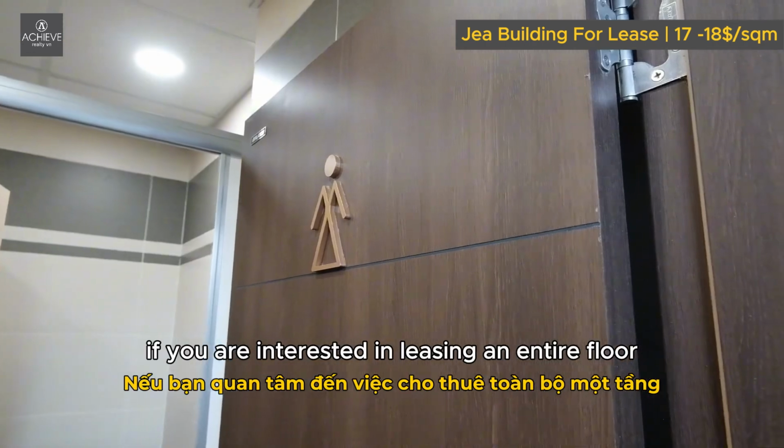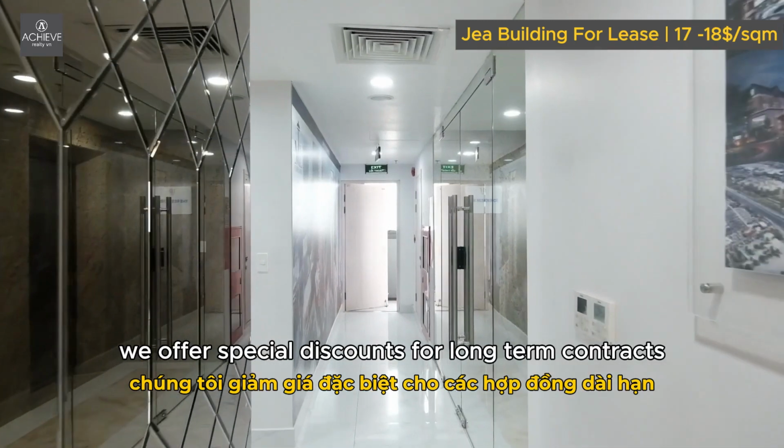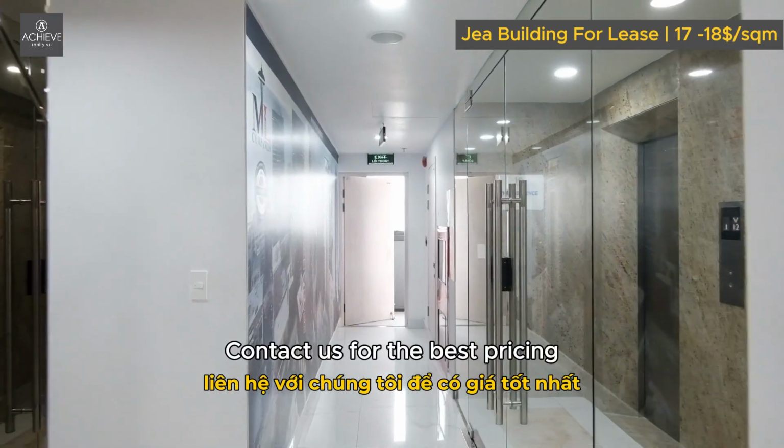If you are interested in leasing an entire floor or multiple floors, we offer special discounts for long-term contracts. Contact us for the best pricing.